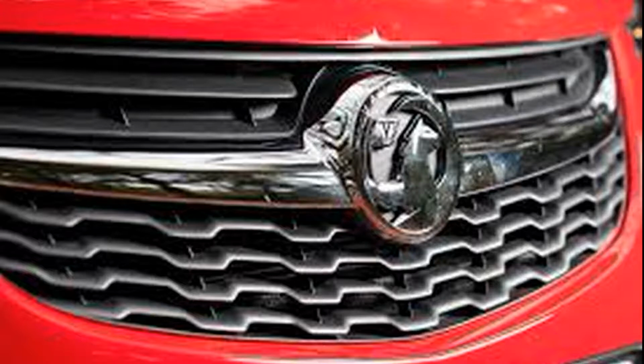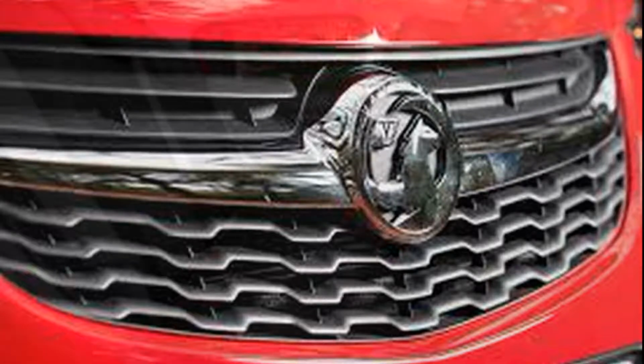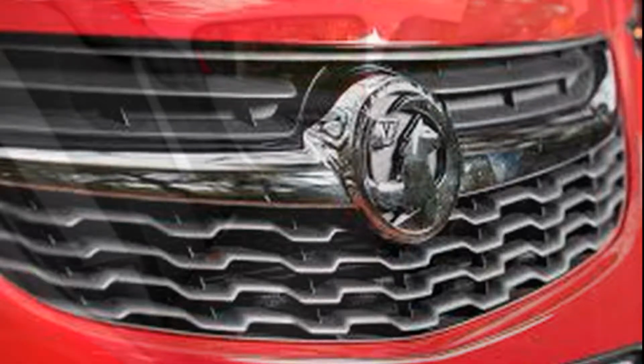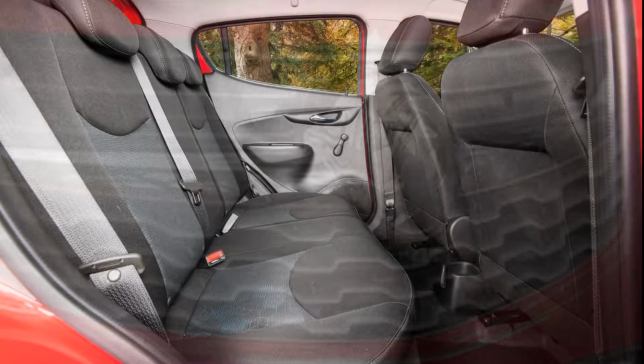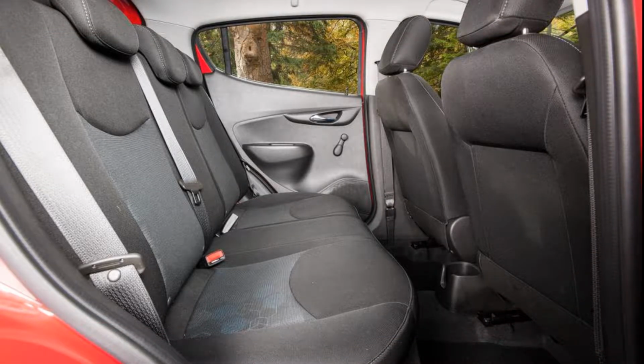The Viva Rocks, a new range-topping variant of Vauxhall's Viva city car. Not Viva on the rocks, you understand, because this is a car, rather than a fancy cocktail. It's a small car with some rugged SUV styling, hence the Rocks name, also featured on the slightly bigger Adam Rocks. Mind you, you probably wouldn't want to drive the Viva Rocks over any particularly big rocks.